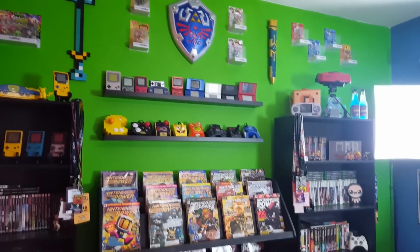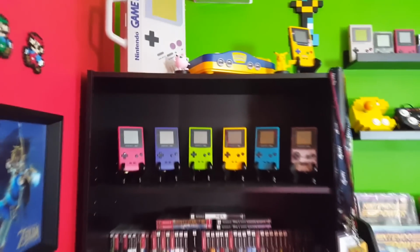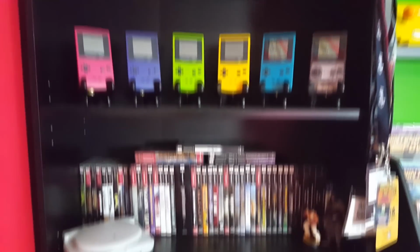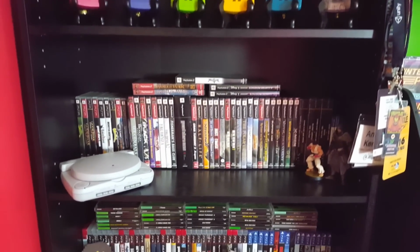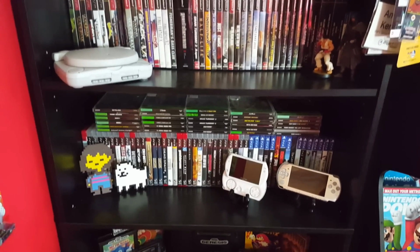Alright, so on the green wall, I've got 2 bookshelves, and then I have my magazine display in the middle. On the leftmost bookcase, I've got my collection of Game Boy Color systems. And here is my PlayStation set. For those of you who don't think that I game on anything but Nintendo, here are my games for PlayStation through PlayStation 4.